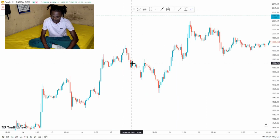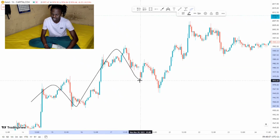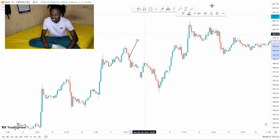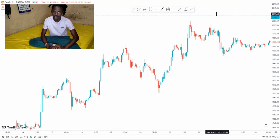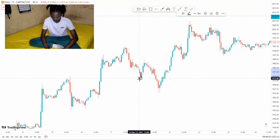So when we entered Monday, I honestly told myself one thing: I'm either looking for price to continue to the upside because our structure is in an uptrend, and at the same time I'm looking for bullish weakness, and I'm looking for bearish momentum if it happens. But overall, I was looking to be bullish. So when we stepped in on Monday, because that's where price closed on Friday, we saw price creating this low and pushing to the upside.